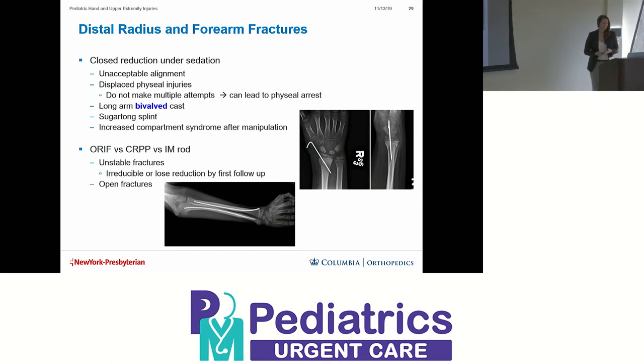And then for all of these, even the distal radius fractures, I trained at Boston Children's, so we put these in long-arm bivalve casts. A long-arm splint is fine, like a sugar tong, or a posterior slab with a sugar tong is fine, but you have to control that pronation and supination in the early period or it can displace on you, even though it seems silly to put that whole thing on for a distal radius fracture.